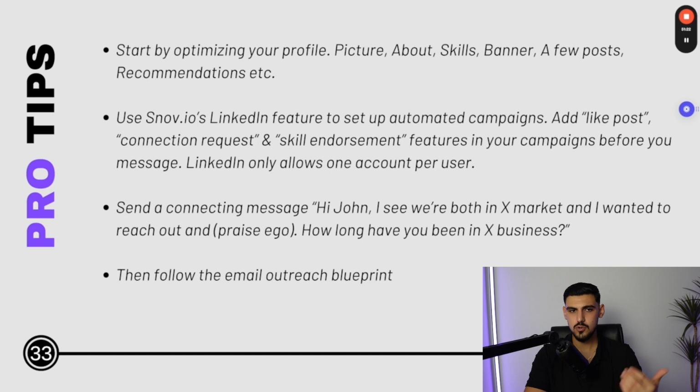Number two, use Snov.io's LinkedIn feature to set up automated campaigns so you don't have to manually do outreach yourself, which is very exhausting and takes a lot of time. In your campaigns on Snov.io, you can also add the like post feature, where the campaign, before it messages someone, is going to like a post of theirs, or it's going to send them a connection request, or it's going to endorse some of their skills. And add those features in your campaign because they really increase the open rate of your messages.